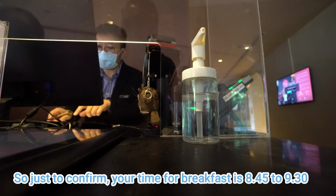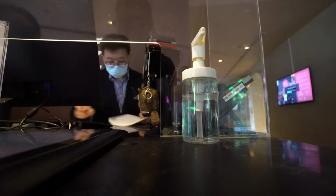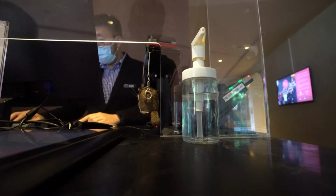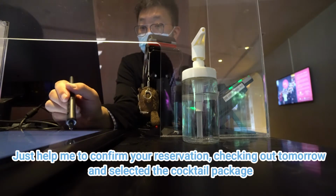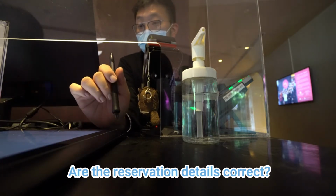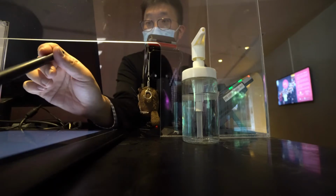So just to reconfirm, the timing is 8:45 to 9:30. Yes, correct. Thank you. So just let me confirm your reservation. Checking out tomorrow, the hotel arranged at 11 o'clock. Okay. Contact number and email address are correct? Yeah, correct. So I just need your signature in the first box. Okay, sure.